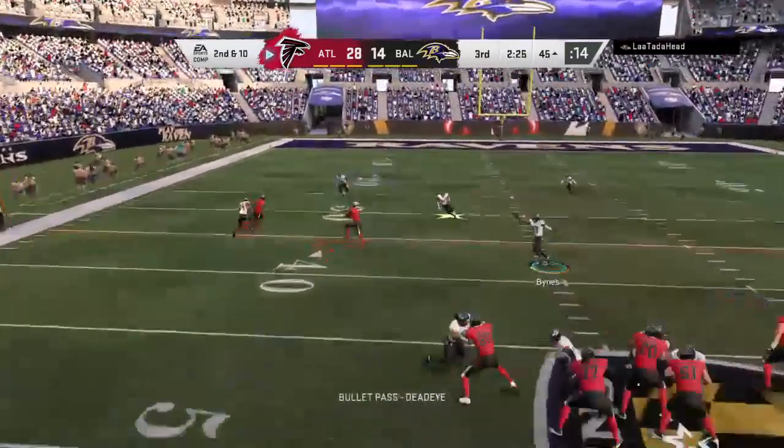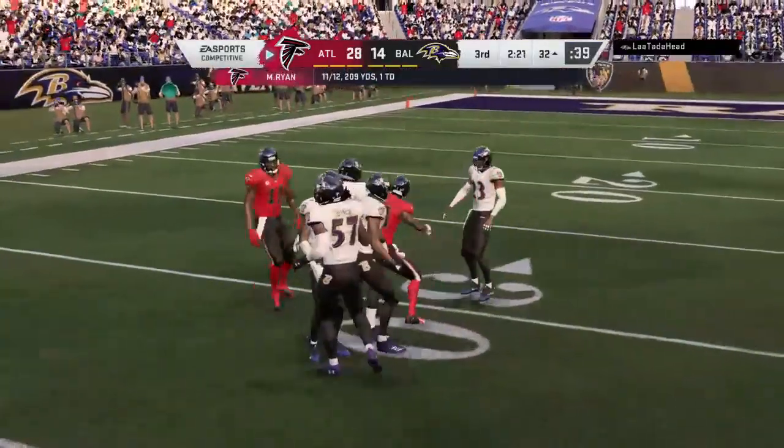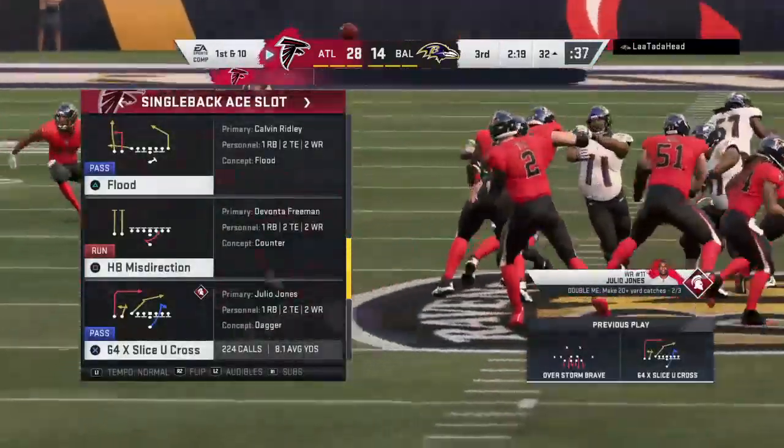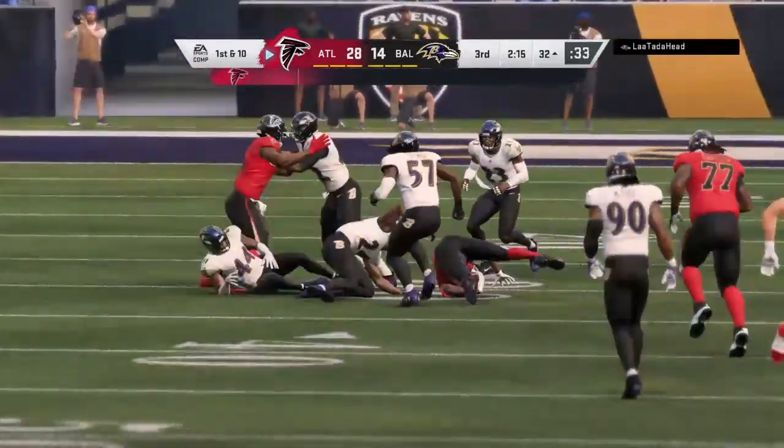Looking to throw on second down. Ryan, and he will find Ridley. That's complete. And he gets this inside the 35-yard line. It's a gain of 13 and a first down for Atlanta.